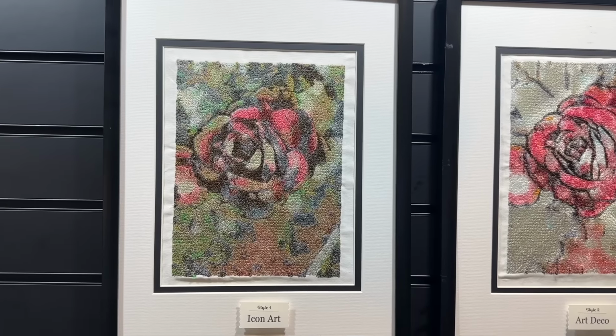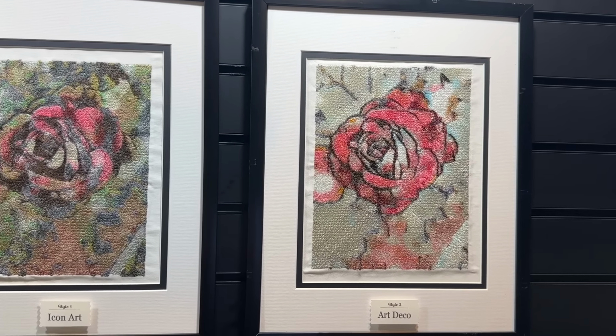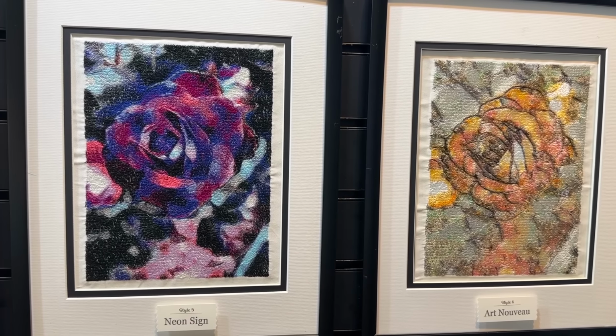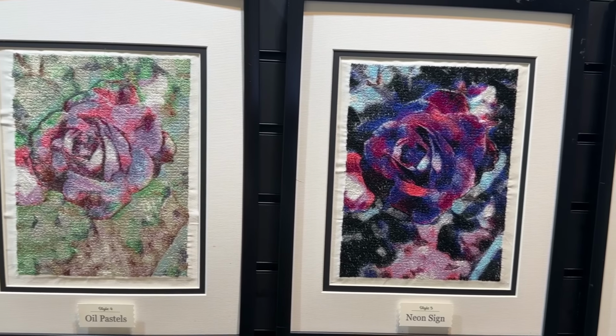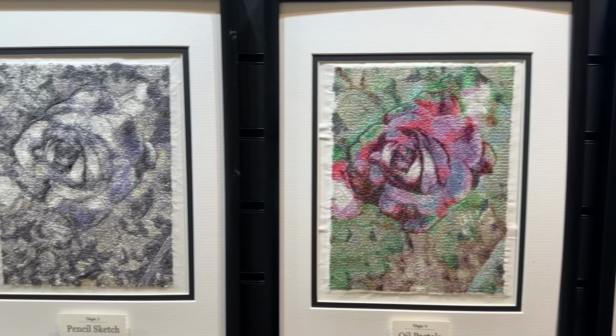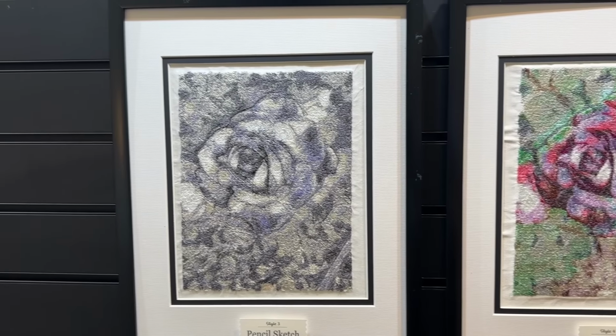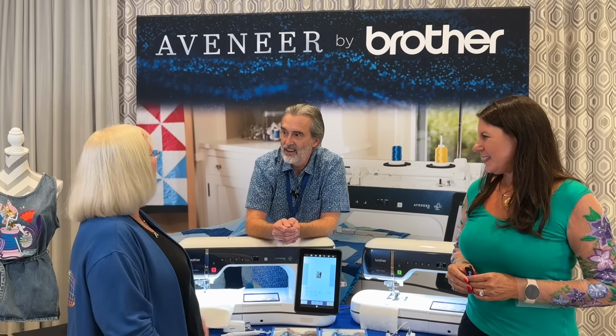I was in the hallway, and they had a display of, I think it was a rose, in the different ways. It's artwork. What I like is that I'm not that creative, but I can tell what I like, and it will audition for you exactly. Yes, exactly. It's play. It's photo play. That's why we called it Picture Play.